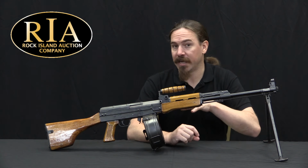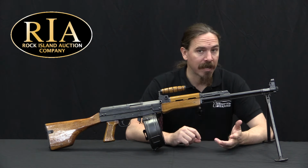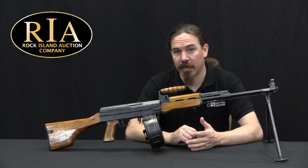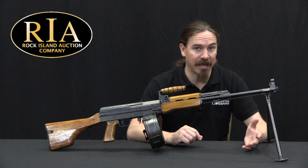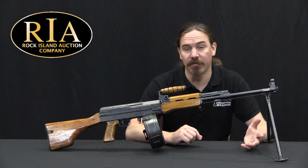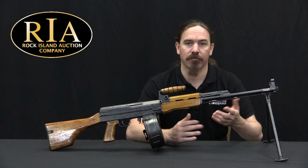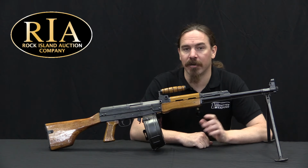Now, when they were designing this, they knew that the 5.8 was coming, but it wasn't ready yet. And rather than try to rush production on that, rather than stick with SKSs for another 10 or 15 years, the Chinese military decided to develop deliberately an interim rifle. So that was the Type 81 here.